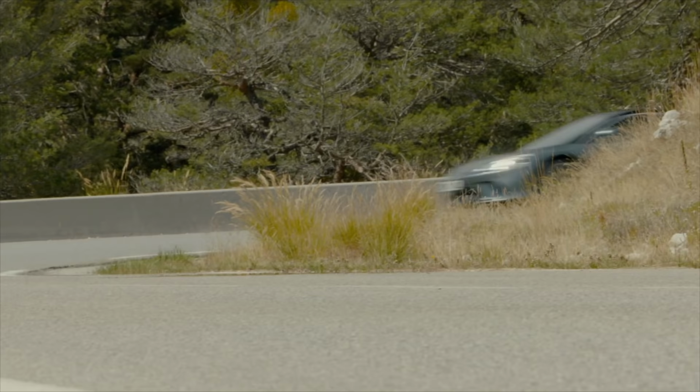But how is it to drive? Can it truly embody all those qualities that we want in a true continent-carving GT car? Or is it simply a repackaged 570S or even a repeat of the 570 GT? Well, there's only one way to find out, and we've come to the mountains down here in the south of France to find out exactly that.